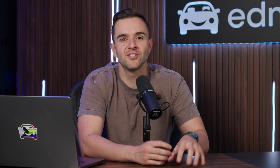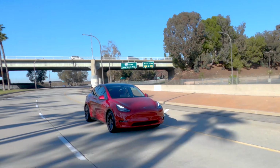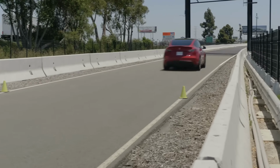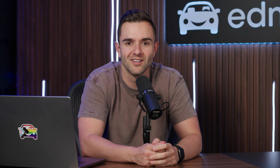Double thumbs up. All right, moving on from the newest member of our fleet to the oldest member of our fleet, our 2020 Tesla Model Y Performance with 40,000 miles on the clock of almost trouble-free driving. The thing about this car, it is still quick as hell. It's way quicker than you ever expected to be sitting behind the wheel. The range is still decent. We just got 245 miles on our Edmunds EV range test, and that's at the end of its life now, 40,000 miles on the clock.